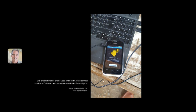When vaccinators returned to their GIS field station, staff copied the GPS waypoints from the phones to eHealth Africa's distributed data management system. To assure proper vaccination coverage, GIS analysts overlaid the digitized maps with digital grids and with the GPS waypoints downloaded from the mobile phones. By calculating the frequencies of waypoints in each grid cell, analysts were able to validate vaccinations and to dispatch follow-up vaccination teams if necessary.